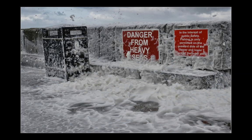Entry number 4 is You Have Been Warned. The sea foam is an unusual feature to those not familiar with the Whitby tides, and with the added signs makes a good story shot. You Have Been Warned scored 14 marks.